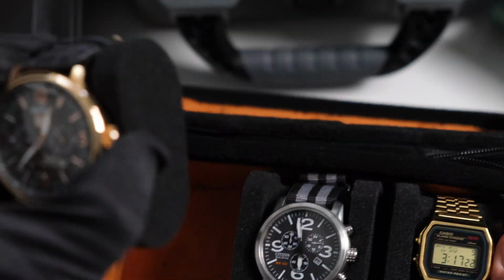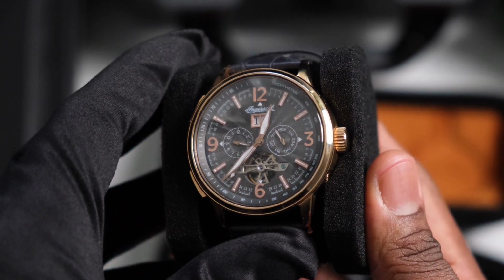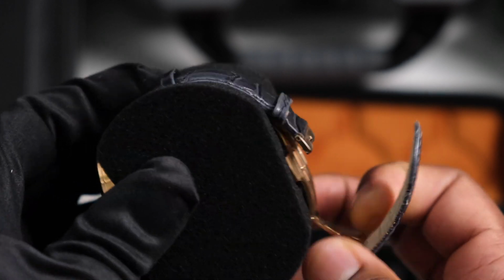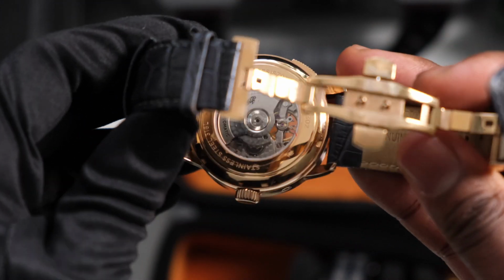Now we have the Ingersoll. This was a gift from a friend. Now I'm not too sure, are Ingersolls fashion watches, or are they actually, you know, real watches? So you can see you have the open case back there.